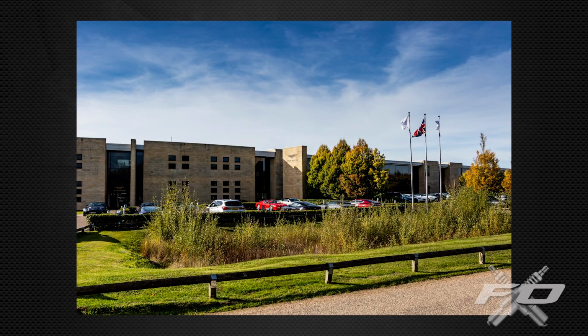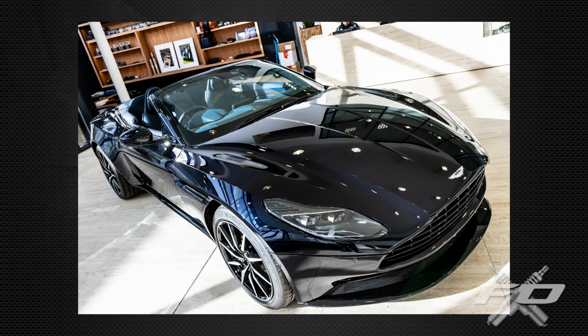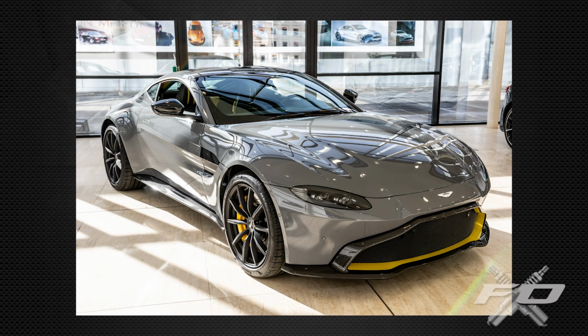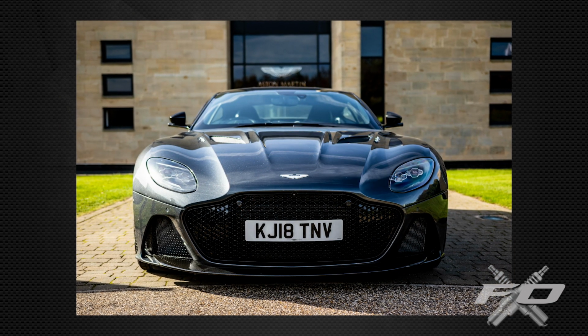Upon arriving at the facility, you're greeted in one of the most British ways possible, with hot tea and cookies. You sign in, you get your badge, and then you're greeted by your personal tour guide, and the tour immediately starts from there. First, you specify which model you're more interested in, and at the time, it was the DB11 or the Vanquish. I know the DBS is out now and on showroom floors, and we actually got to see those cars before they hit the States.